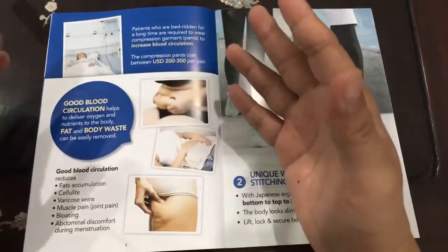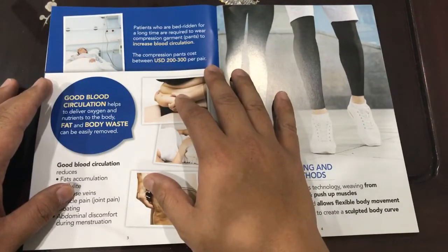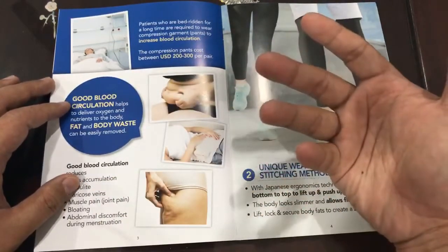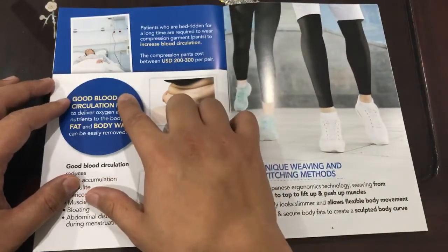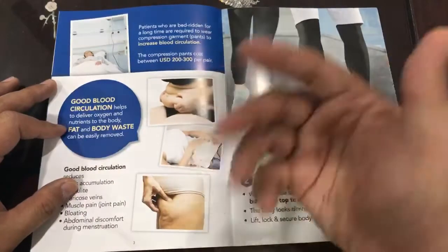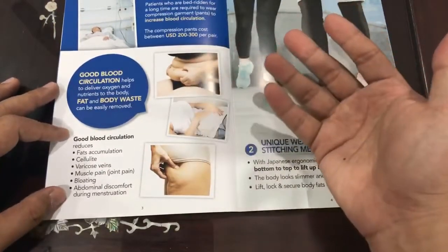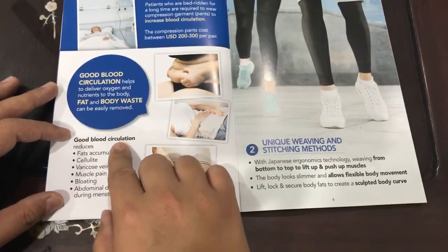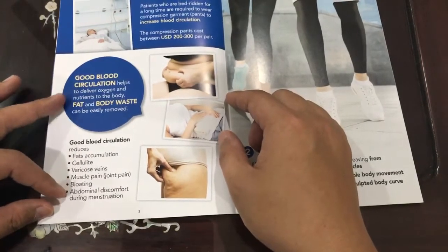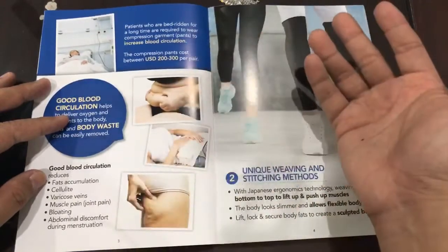Okay, so the very important idea we need to have is that it is not only the Aulora pants that are very good. On the other hand, our body does the main job with good blood circulation. When our pants improve our blood circulation, with this good blood circulation, it helps us to deliver oxygen and nutrients all over the body, and at the same time it helps us to excrete our fats and body waste out of our body. So that is the reason why after wearing our Aulora pants, it increases and promotes our blood circulation. Indirectly, it helps us to reduce fat accumulation, cellulite, varicose veins, muscle pain, bloating, and abdominal discomfort during menstruation. So I believe many of us have seen all these testimonials throughout the years.